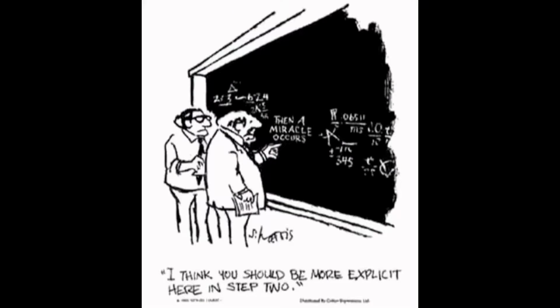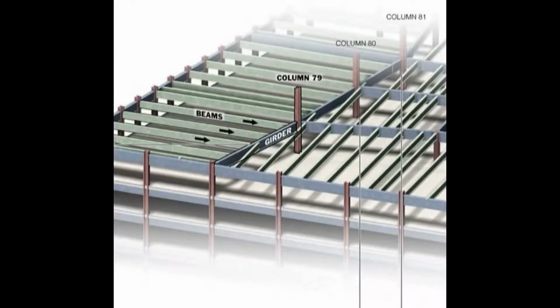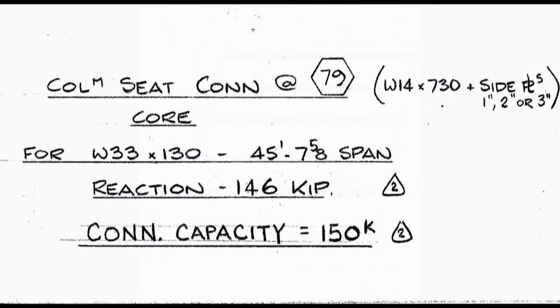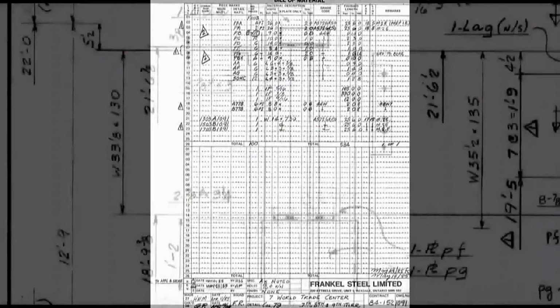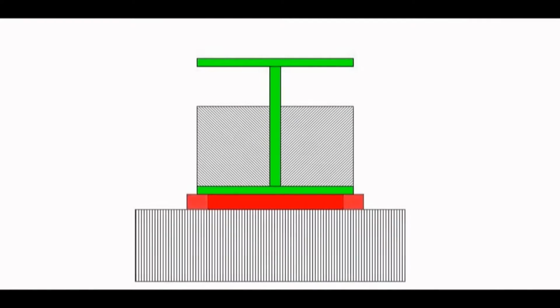In the first video, we looked at the shear stud aspects and what effect they would have on the stability of the floor system. Next, we examined the feasibility of steel expanding enough to cause the movements required. In the third video, we explained how NIST had misrepresented the connection in question and how it became impossible, when the correct elements were shown, for the girder to be pushed from its seat.